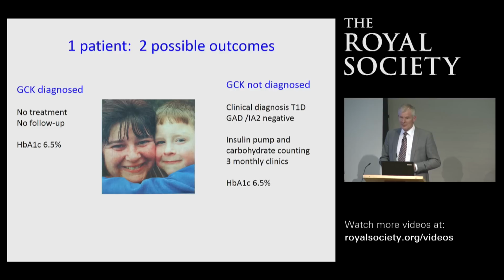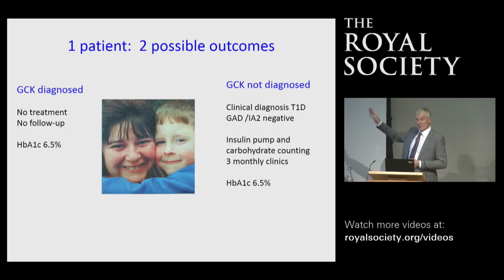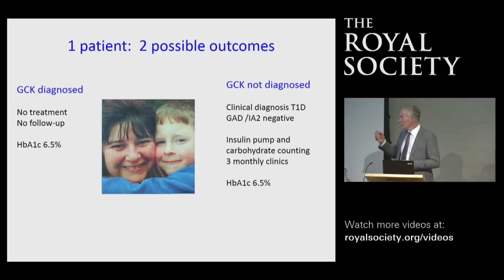So really we've got two possibilities for Liam. One is that he has no treatment and no follow-up, and the measure of how good his blood glucose control is, HbA1c, is 6.5%. The other world that we rescued him from was being diagnosed with type 1 diabetes, put on an insulin pump these days because you go on it early to try and stop things deteriorating, going to 3 monthly clinics and having exactly the same level of HbA1c. So this is actually the kind of patient we need to discover in order to rescue from doctors rather than because it's a fancy thing. There are people who you would find it hard to believe have been on insulin for 18 years by the time we make the diagnosis and take them off it. So it can have a really big impact.